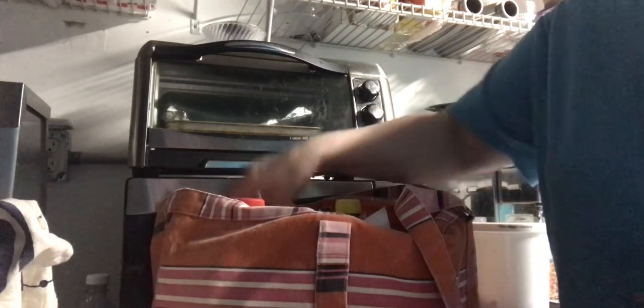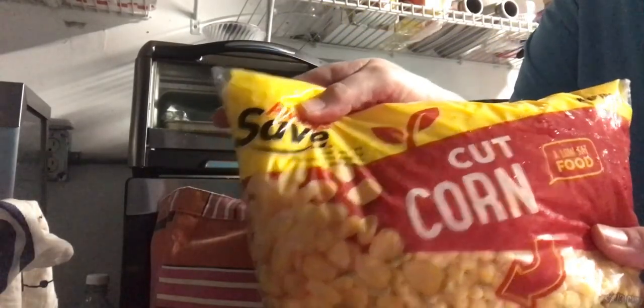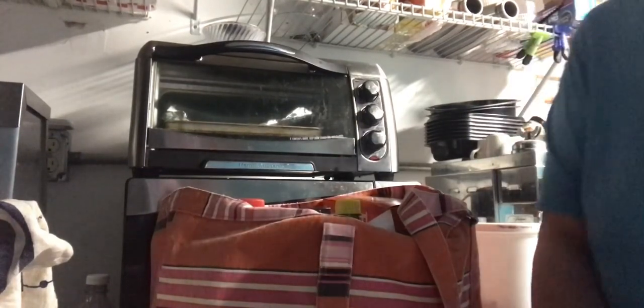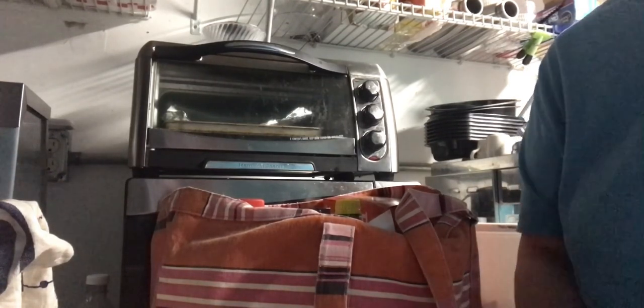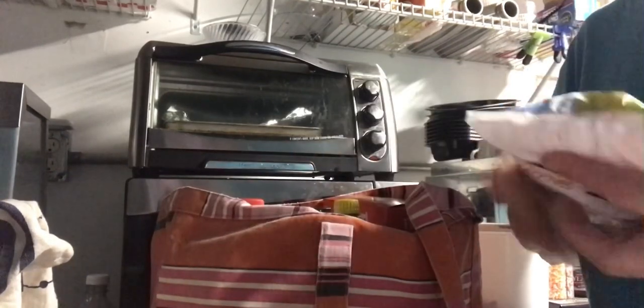I also got a bag of frozen corn. This is a 32-ounce bag. We are going to be having, with the potatoes and this, I do still have some chicken patties left from another grocery trip that I made. We're going to have some KFC chicken bowls. I will make up the homemade gravy to go with that.